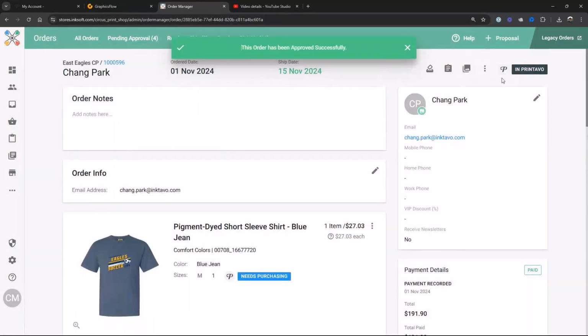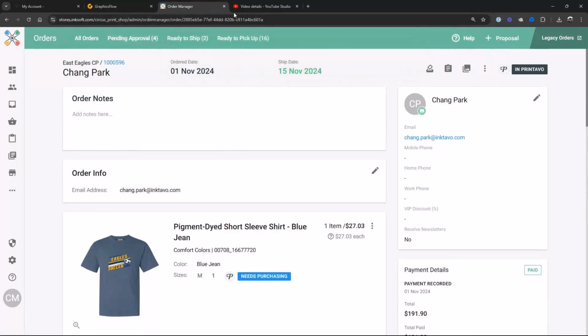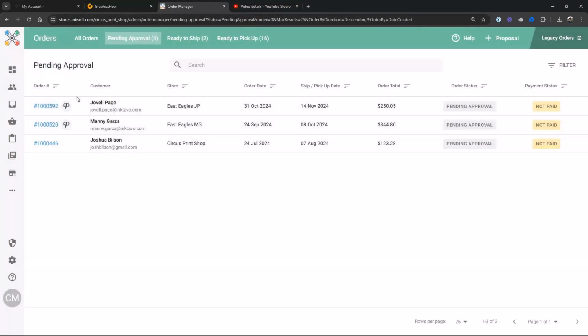Then I'm just going to approve the order, and the order is approved. If you reject an order now, you have a lot more granularity in terms of rejecting. We should probably show you that real quick too. I'll go and approve another order. And that order, just because it's with a store that was linked to our Printavo, is in Printavo now as soon as I approve that.